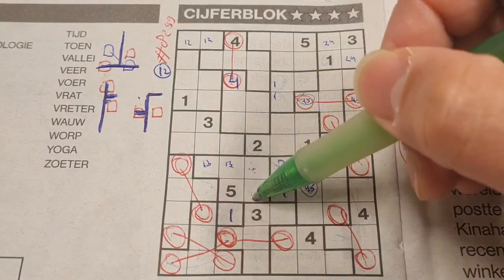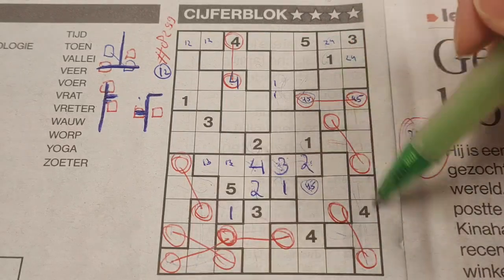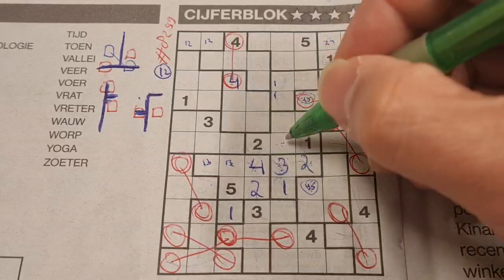4 numbers, 2 and therefore 2 and 4. We have a 2 there. No 2 there. 2 should be here and a 4 goes there. I think this box should be a 5 because it can be 1, can be 2, can be 3, can be 4. Yes, definitely a 5.